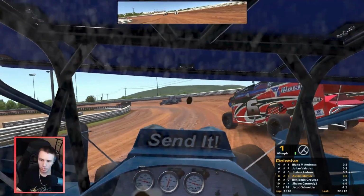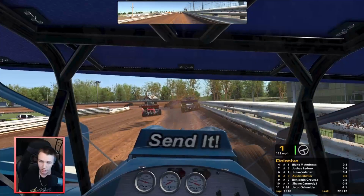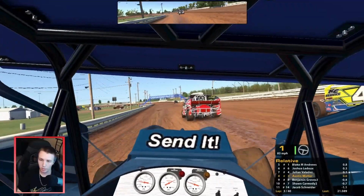6 car slid up in front of us, had to get on the brakes slightly. Checked up there too much. I should have just let off the gas, but I thought that we were going to run into the 6 there. 21.08. 6 car up into the 4 slightly. This 4 car is getting beat around.